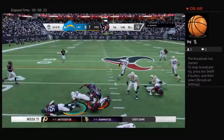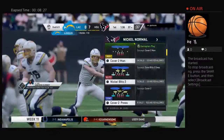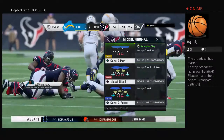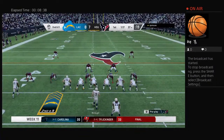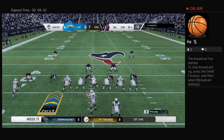Here's the first carry for Austin Ekeler. Just a yard on the first down carry, so it's 2nd and 9. They tried a quick hitter inside, but that one was swallowed up, because what they're hoping is those big defensive linemen will take the bait and move laterally and open up a crease that they can run through. Didn't happen on that play.